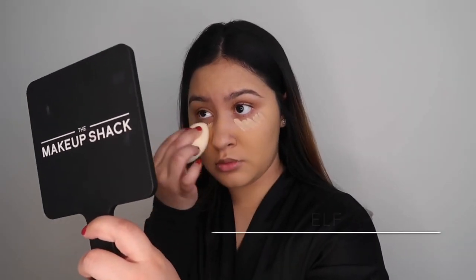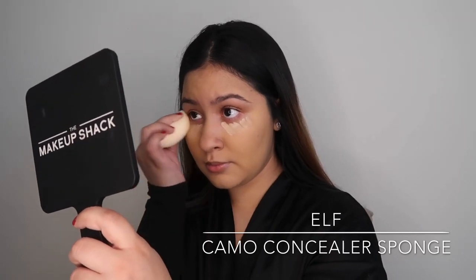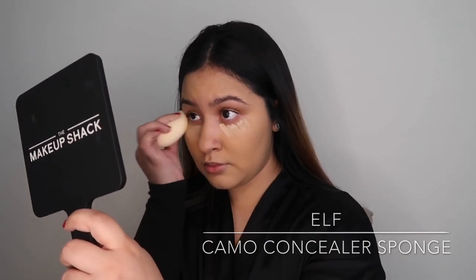Okay, and then I like to take the e.l.f. Camo Camouflage Sponge. I believe this is what it's called. I saw I Love Slutty E use this, and she was hyping it up, so this is actually the first time I'm going to try this. So let's see how this goes. And whatever product I have left, I just like to bring it to the top of my eyelid.